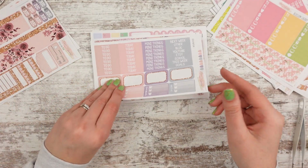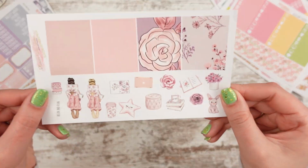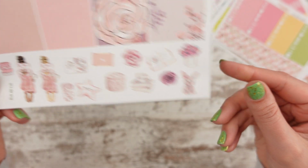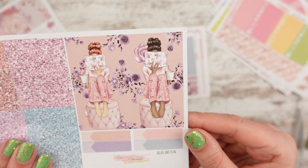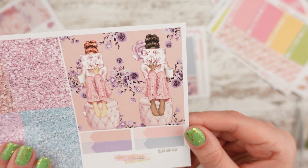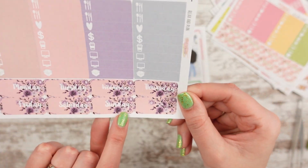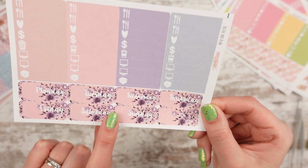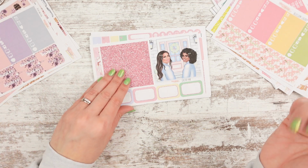And then we have our headers and half boxes. We have our deco stickers. Adorable. And then here's the girls on the cushion. Oh, they also have coffee in their hand, like some silky pajama pants. That's cute. Ooh, I love that she put that over here, because then I will use the date dot over here. Because sometimes if it goes all the way across, I don't want to cover it up with a date dot sticker. But that's me.